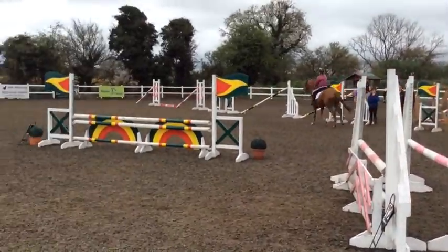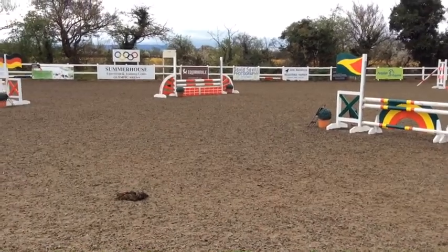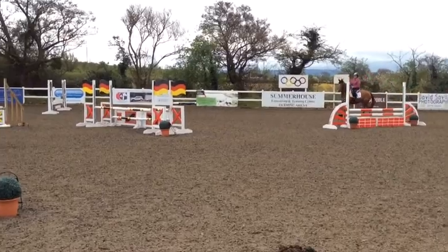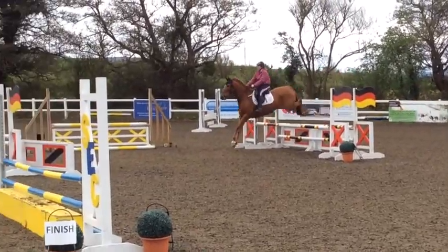So make sure, sit up tall, hold the head, support the head with leg on and give the hand on the take-off stride. But overall, big improvement with both horses, very well done.